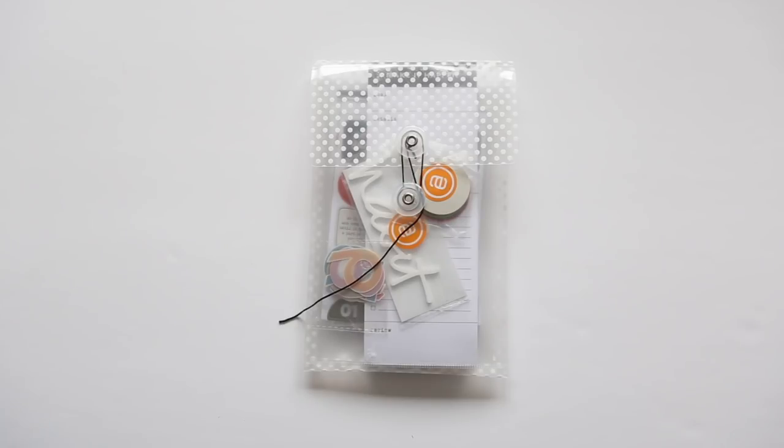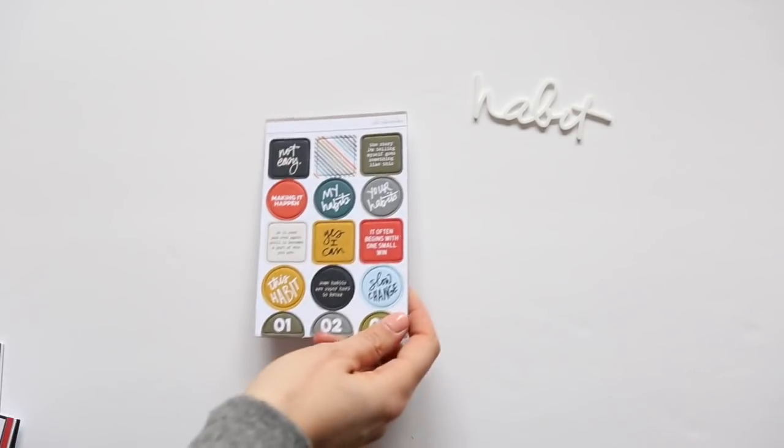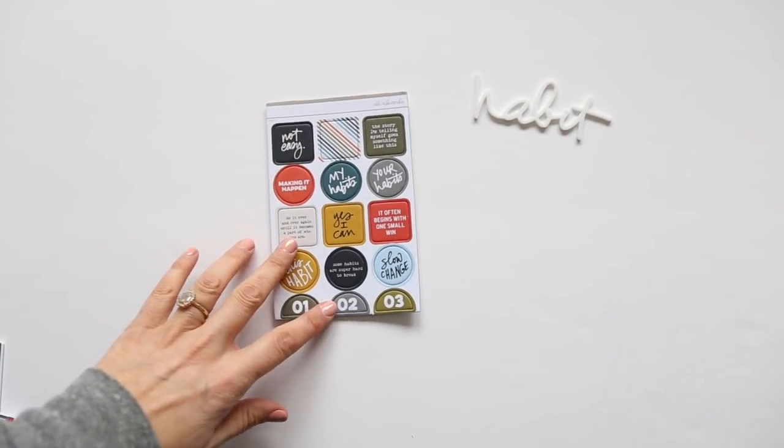Let's go ahead and dive in and take a look at what is included in the kit this month. Let's start off with the acrylic word, Habit. As always, that's one of the things that we include there. Let's do the chipboard set first. Combination of rounded corner squares, circles, and then some half circles here.